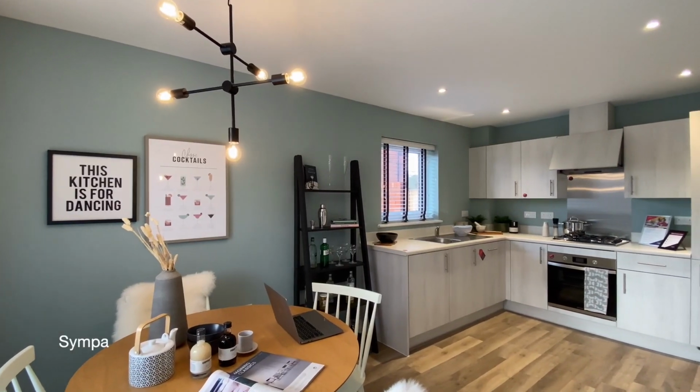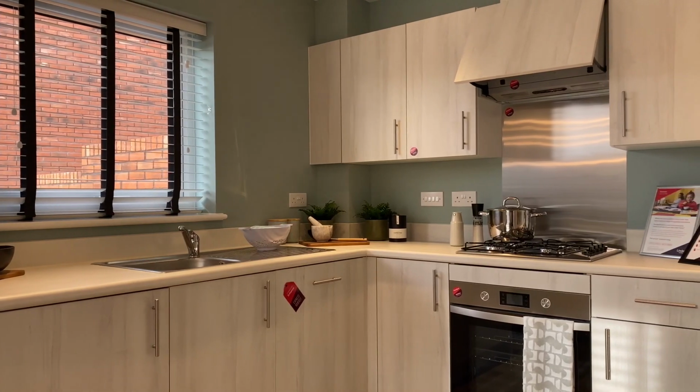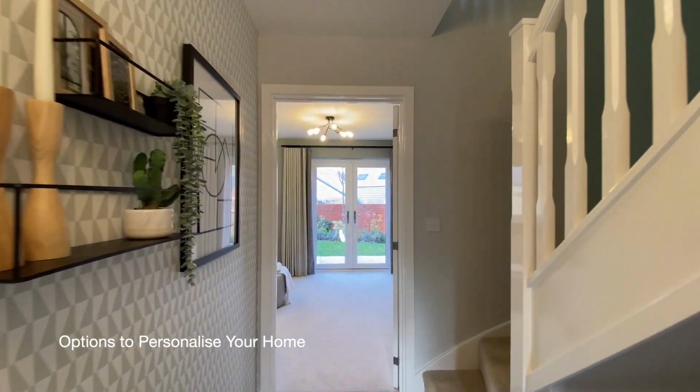These beautiful contemporary homes are built on a historic quay and are sympathetic to the local environment. There are deposit schemes available for first and next time buyers and options to personalise your home.